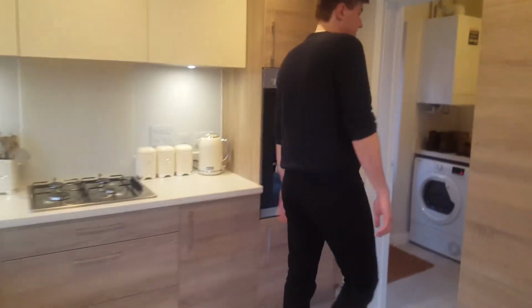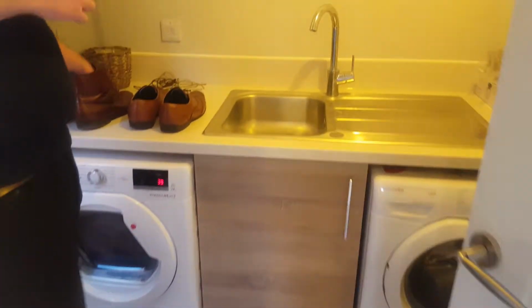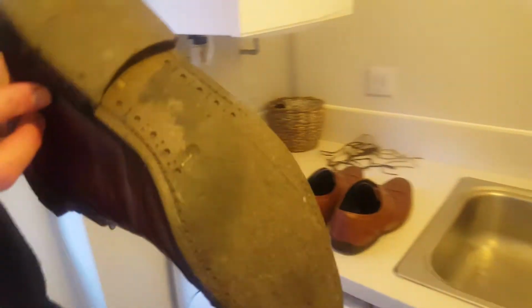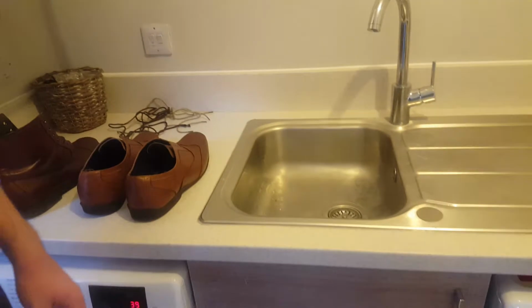On through to the utility room. You have to excuse the noise. We've got some washing going on. Dad, look, I have grown. I am polishing my boots. Yes, I know, miracles do happen.